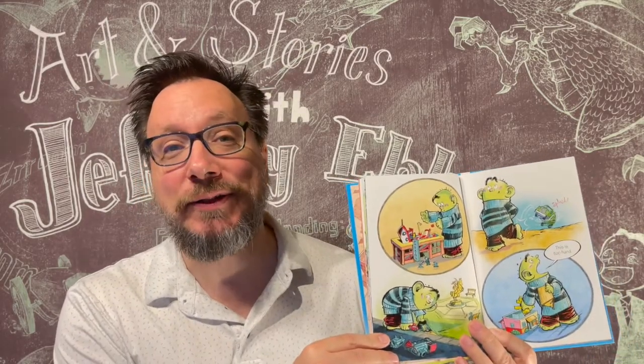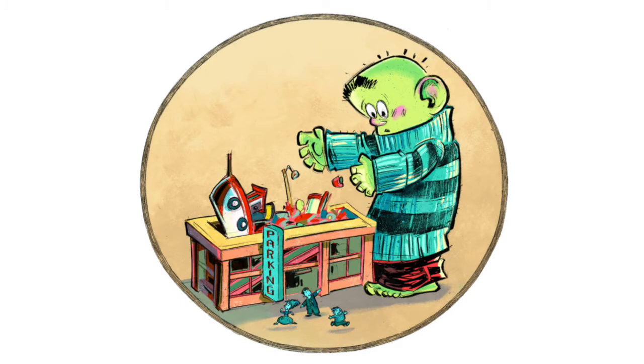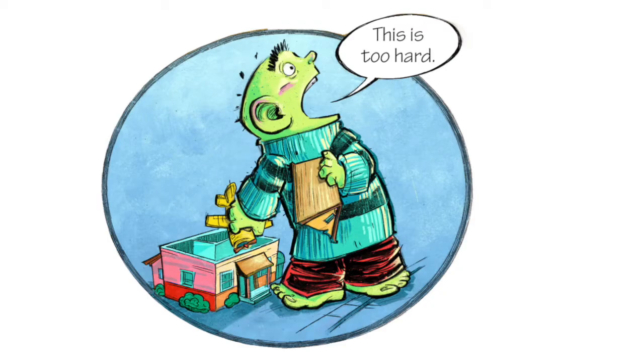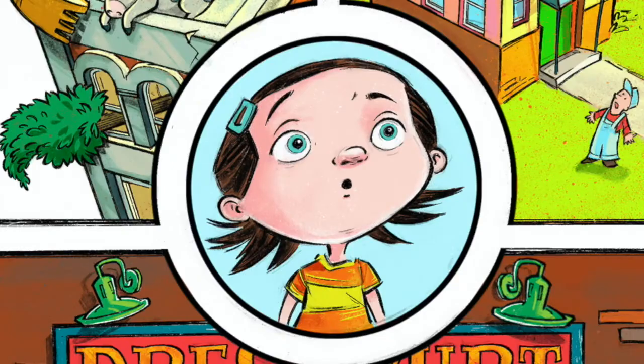Have your parents ever asked you to clean up your room, and instead of cleaning things up and putting them away where they're supposed to go, you kind of shove things under the bed or try to hide things in the closet and hope that your parents don't notice? Well, that's kind of what Jack is doing here. He's picking up all the stuff that he was playing with and hiding them inside buildings. He's pulling up the grass in the park and kind of shoving some cars underneath. And Jack, he thinks he's done a good job. He's got his arms crossed. He says, "Done."